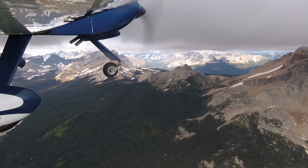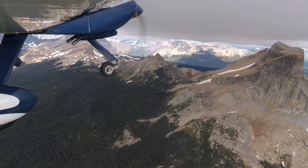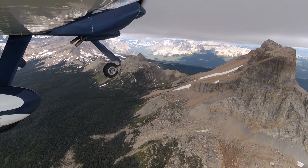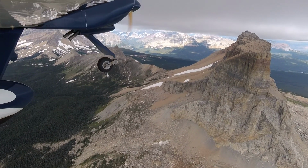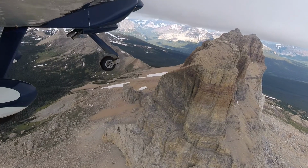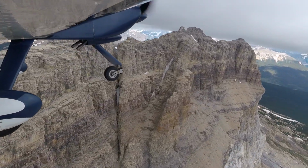And coming into view on the right, there's Chief Mountain. Chief Mountain is 9,080 feet. It is a Vision Quest site for the Blackfeet people. And if somebody can explain to me how they get up there to do a Vision Quest wearing moccasins and not using pitons and ropes, I'd like to know how.